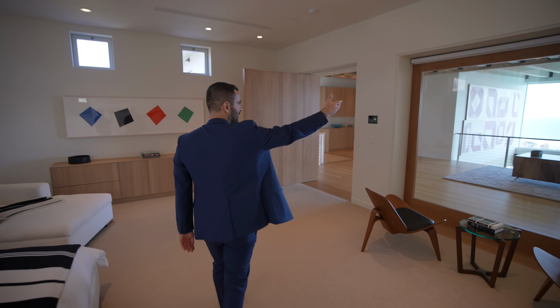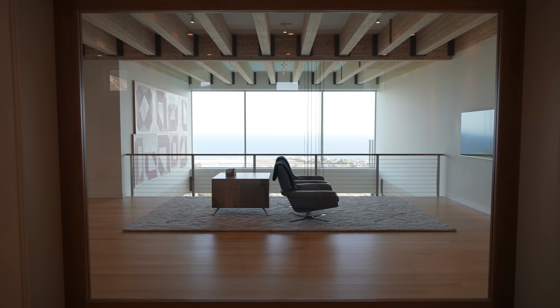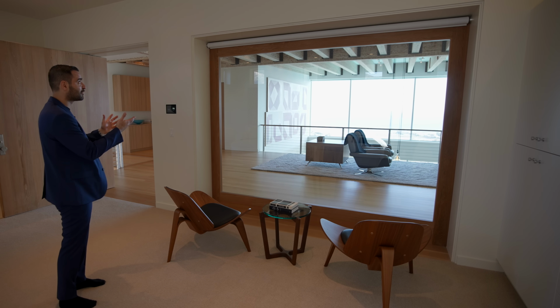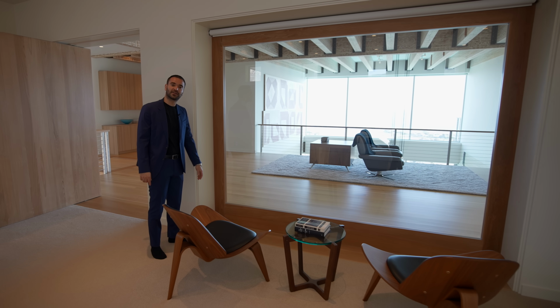Because we have the 2-story ceilings in the living room, Scott, the designer, placed in this massive picture window for you to take advantage of these amazing ocean views. So every single one of the bedrooms gets an ocean view, but if you want to keep it private, you actually have an automatic shade above.